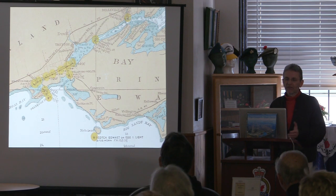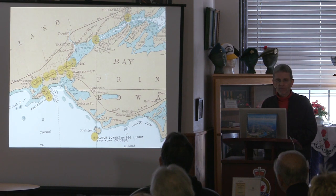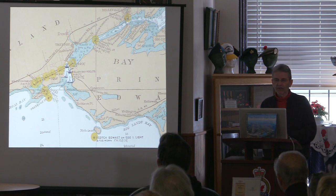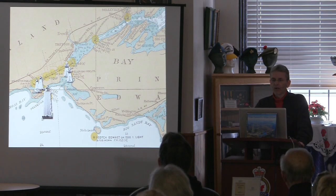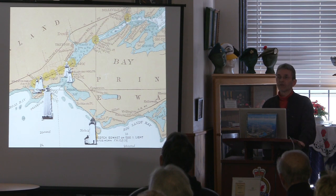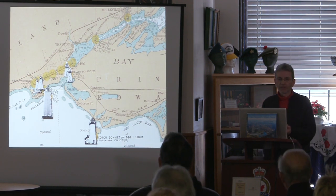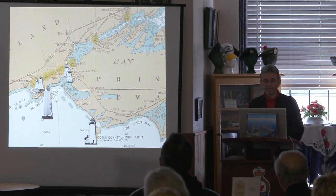So by 1876, right in this vicinity, there were six lighthouses. There were two in Weller's Bay. There were two in Presqu'île Bay, two more range lights. There was one large lighthouse on Presqu'île Point and another one on Scotch Bonnet Island. So with all of those lighthouses, all within 15 kilometers of one another, the west coast of Prince Edward County must have been very safe for any mariner sailing these waters.